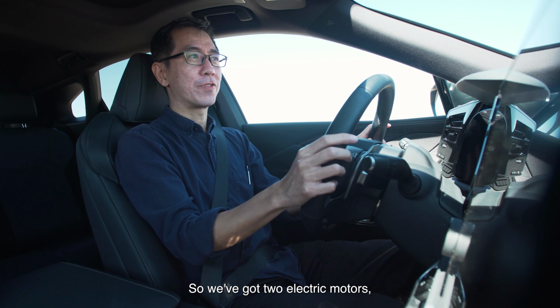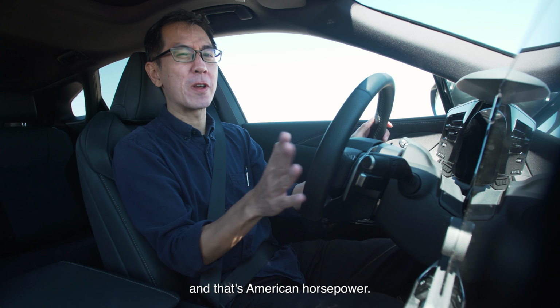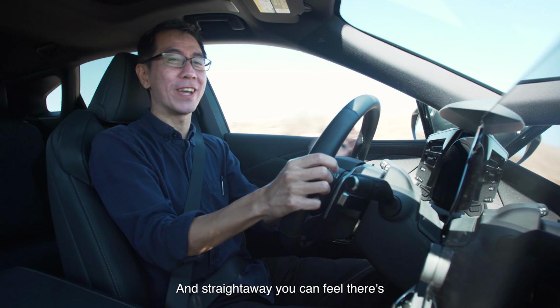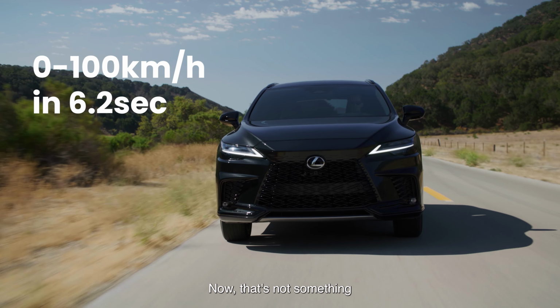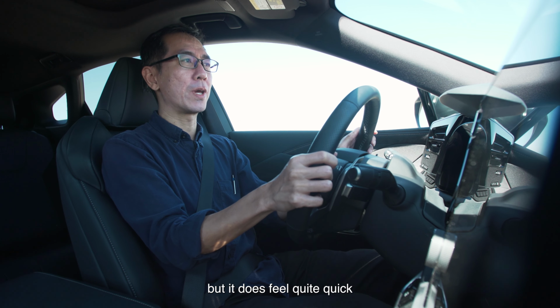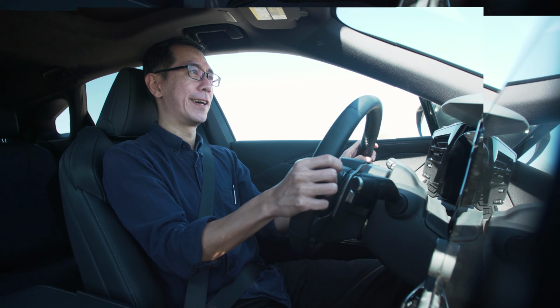Right, so we've got two electric motors, a 2.4-litre turbo, 366 horsepower. That's American horsepower. Let's see what that feels like. And straight away you can feel there's quite a lot of oomph. Now, 0 to 100 in this car takes 6.2 seconds. Now that's not something you want to text home about, but it does feel quite quick, and certainly quicker than the other versions of the RX I've driven so far.